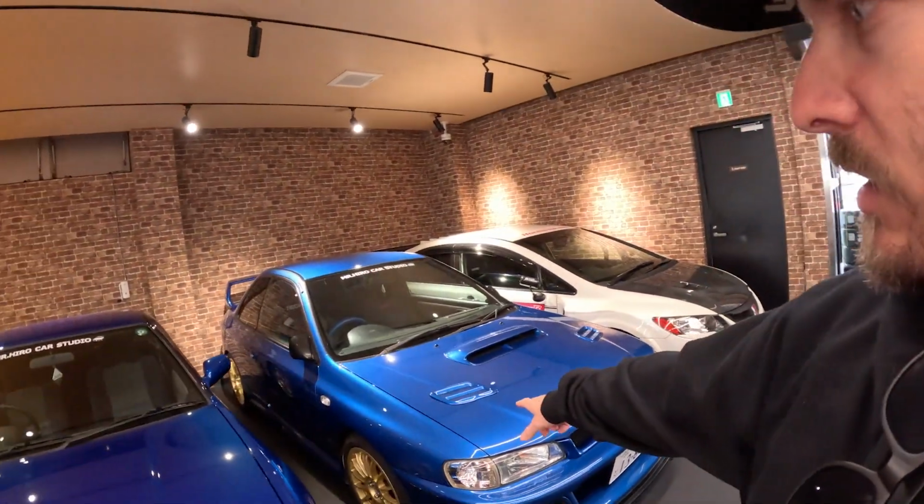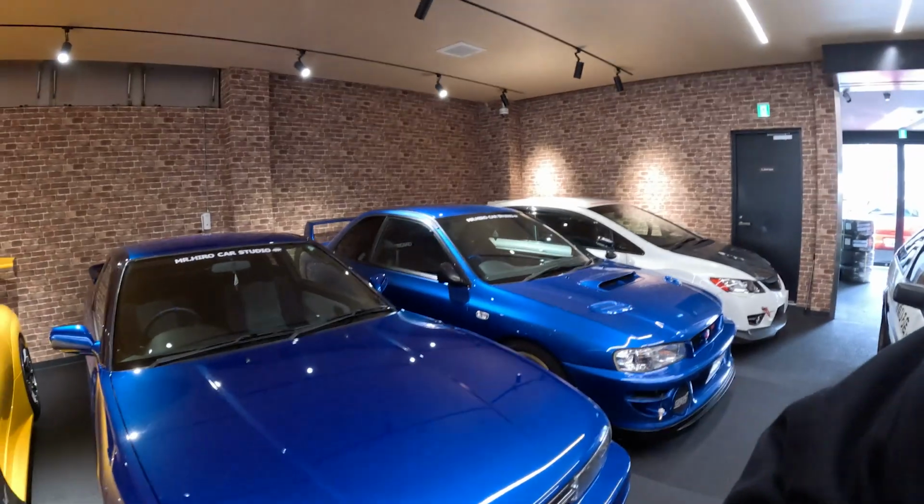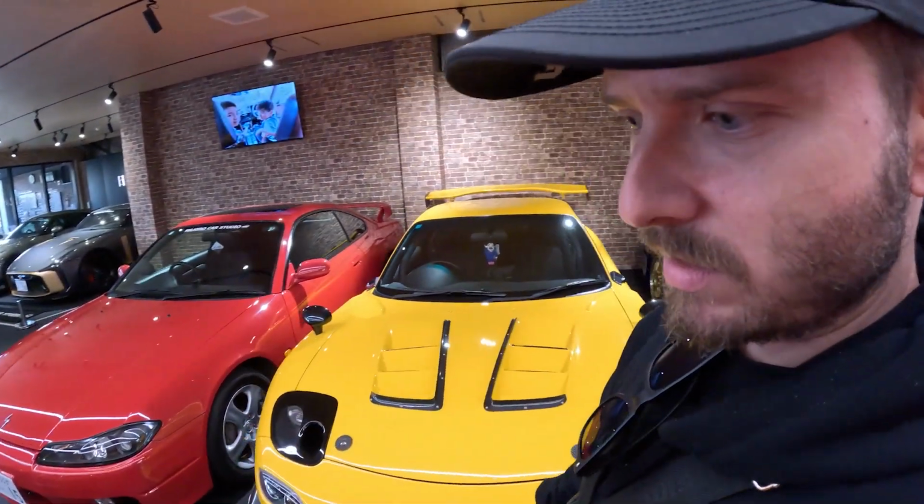Type R Honda Civic, 2-door Subaru WRX, very tidy S13. So some of these cars you can rent, you can't rent all of them. Obviously some have been painted and looked after. I think this Supra's got a wrap on it, judging by the finish on the bonnet, but they all present really nice and they're just crazy built, wild, Japanese cultured cars. Just very cool. FD RX-7, super clean S15 as well.